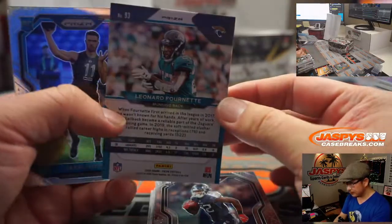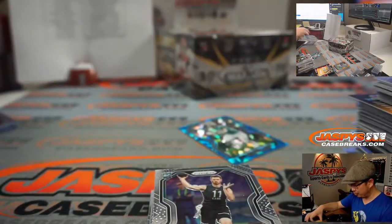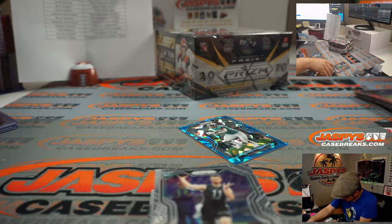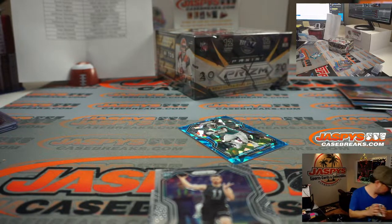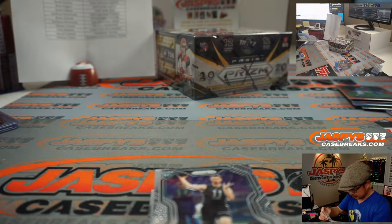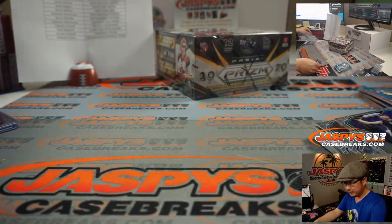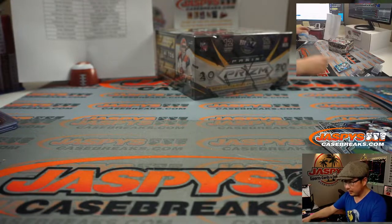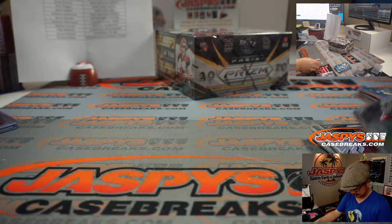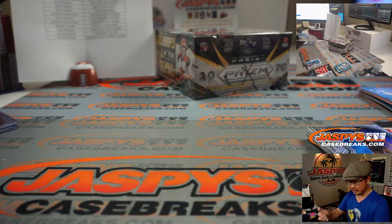There's Leonard Fournette to 99. How'd you know that Tua was going to pop? Are there patterns? Leave these rookies up really quick. Herbert and Tua are always in the same box. Interesting. And how do we know when a Joe Burrow is coming?